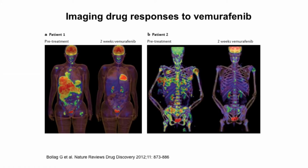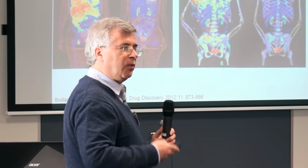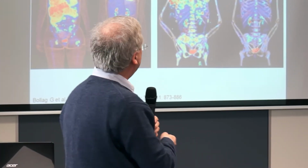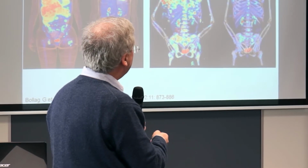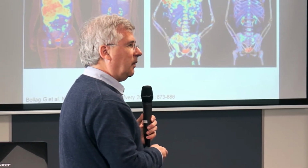These are the responses that we saw in the first patients treated with this drug. So these are scans. Here's the brain, which normally lights up like this, and here's the heart. But this is the tumor in the liver and throughout the abdomen. You can see 2 weeks later, there's almost complete suppression of the metabolic activity of that tumor. Here's another patient with metastases throughout the skeleton. See, most of them have gone quiet.